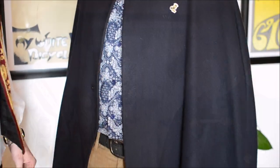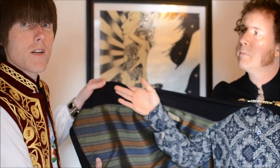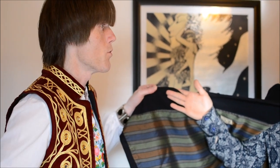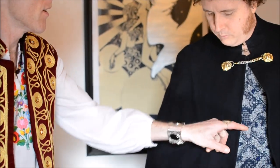Ooh. If you'd like to show the viewers what it's like inside, beautiful lining. That is beautiful. Very similar actually to the rainbow striped fabric that was used in dandy fashions for jackets and trousers worn by Jimi Hendrix. Mm-hmm. Amazing. And again, you've got the label.